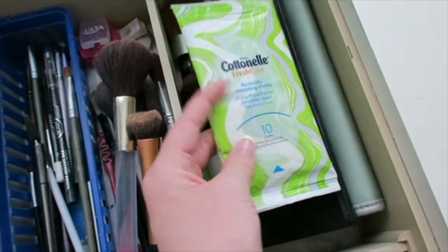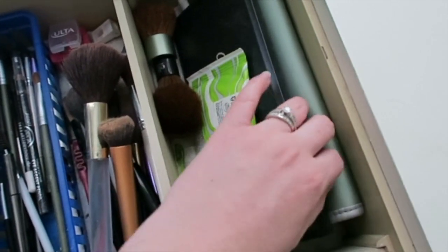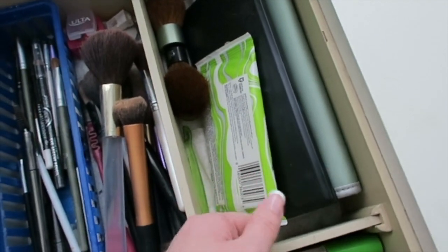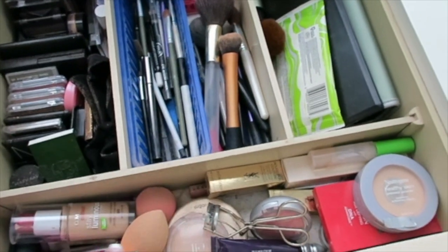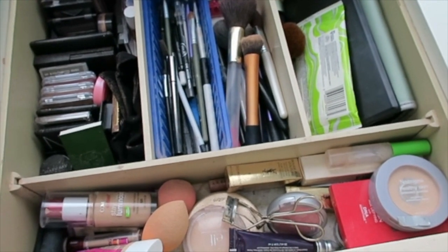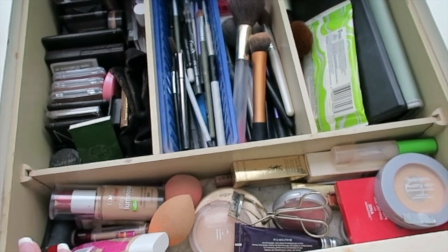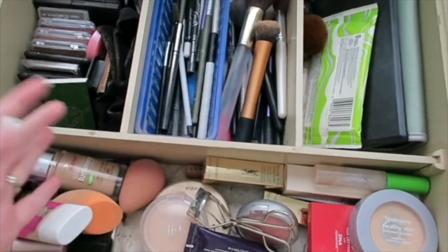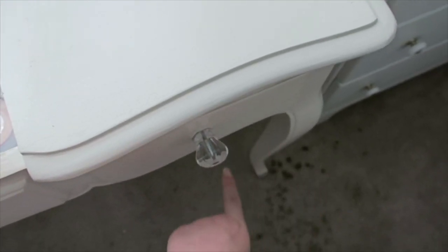I have some of these wipes that I just use if I want to clean something off. I have a brush roll back here. I have some kabukis, an eyebrow razor. So it's a mess. I need to take everything out, clean up the things that I'm keeping, get rid of the things that I no longer use. That's a mess. And then underneath is paper towels, and they all just need to come out and get thrown out and replaced. And then in this drawer, please excuse the nasty carpet.